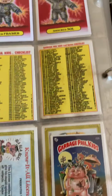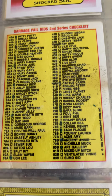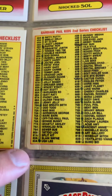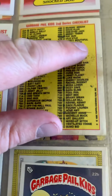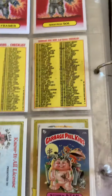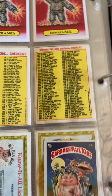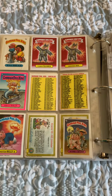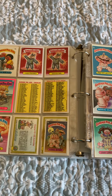But man, as you guys can tell, these are awesome right here. Yeah, look at that. Really amazing stuff. Look at this checklist right here. It's just all marked up. It's what you did, you know? It's what we did. Yeah, you mark up the checklist, see what you got, see if you had the entire set yet. Yep. So, cool stuff. Well, anyhow, this is part of my collection.